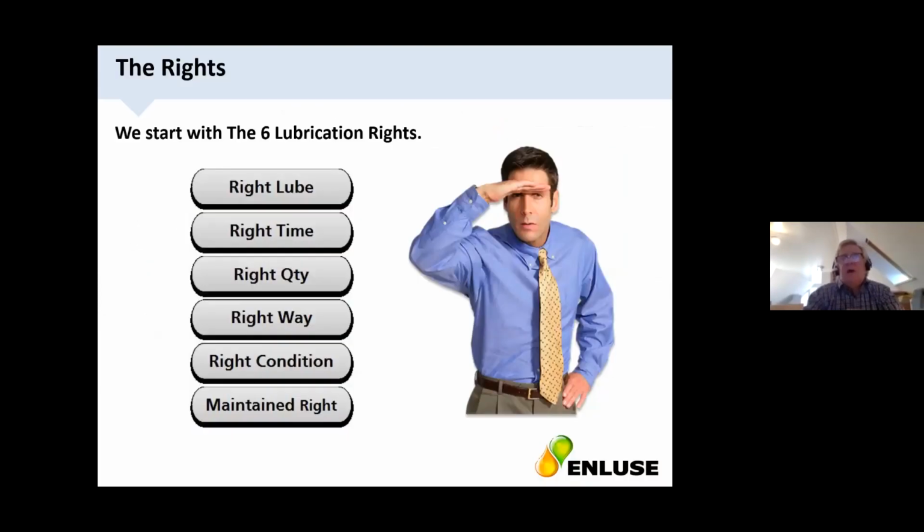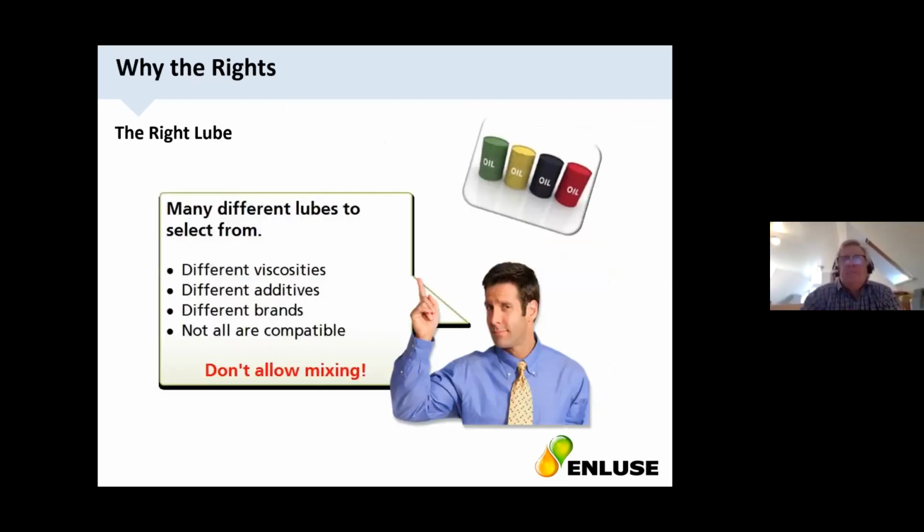So let's look at lubrication reliability. We'll start with the 6 rights. Why do it? The right lube. Well, there are many different lubes to select from. They have different viscosities, they have different additives, there are different brands, they're not all compatible. And if you mix them, often you'll cause chemical damage and reduce their lubrication properties. Bottom line, we don't want to mix the lube, so we have to have the right lube.